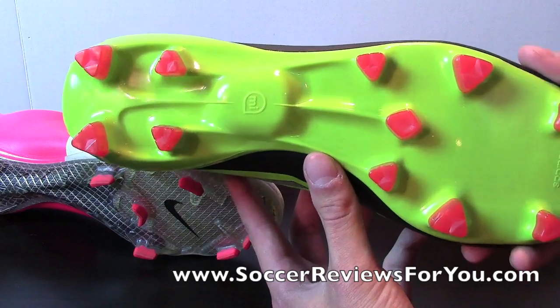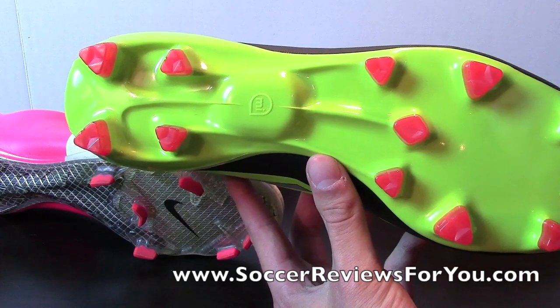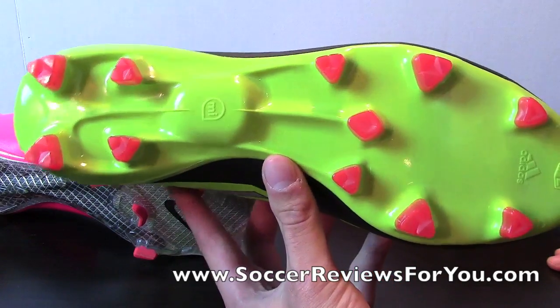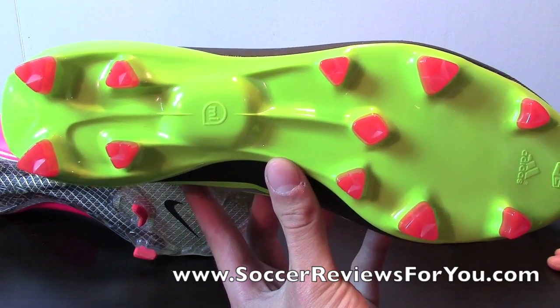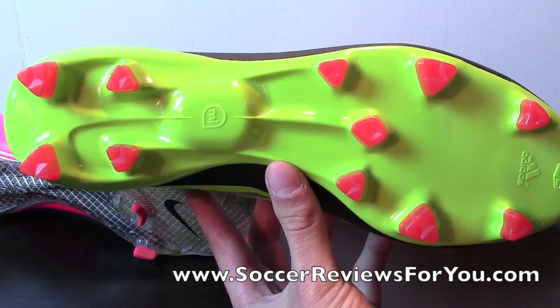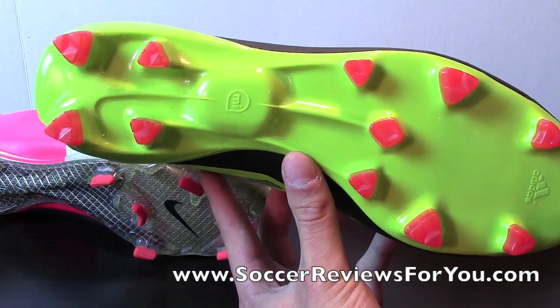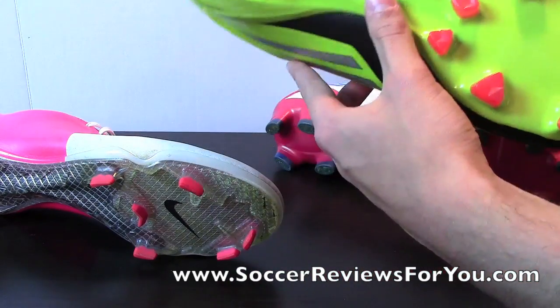It's still going to provide plenty of grip given that you're on a firm ground. Again, a hard ground stud pattern, I wouldn't say that this is the best, but it's something that's going to provide plenty of grip. A lot of people do like this stud pattern, which is why it has made the adizero so successful, and is also why Adidas has put it on all of their shoes now. The 11 Pro as well as the Predator do have pretty much this stud pattern on it. So overall, a lot of people do like it, and they have used it and are definitely big fans of it.